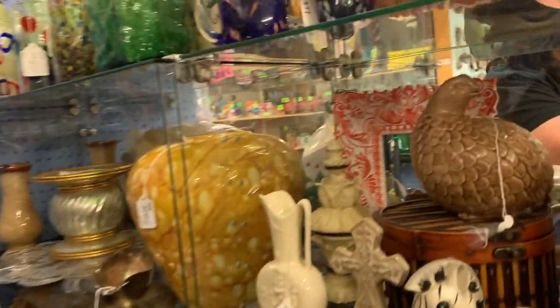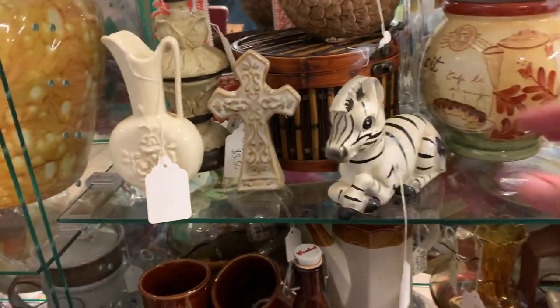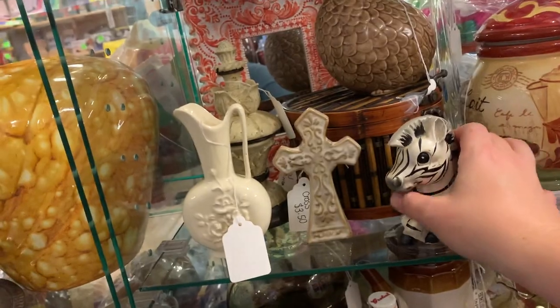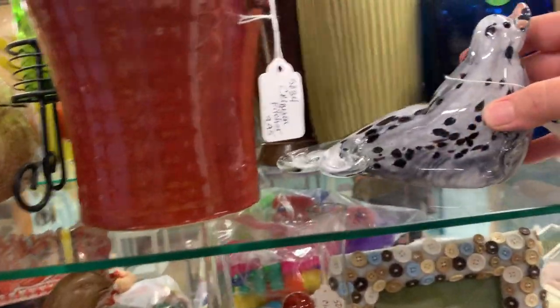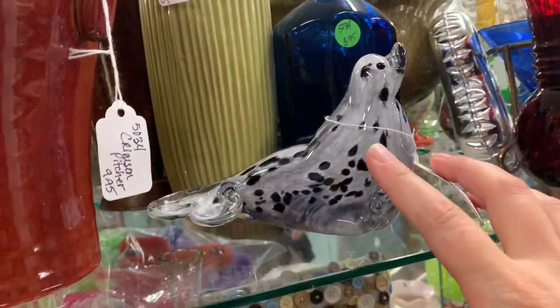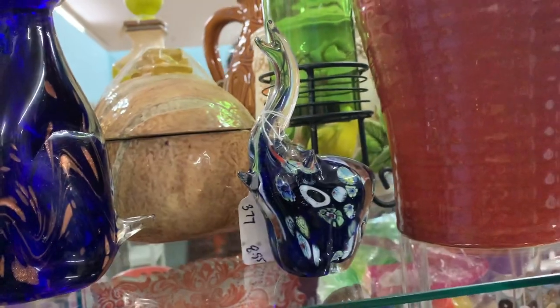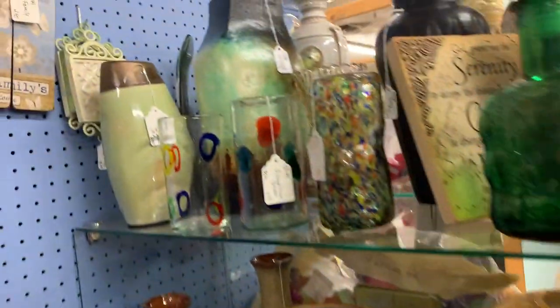As we approach the wild, we see real nifty vintage. I love that. Oh, these paperweights are cute. That one's like a little seal. This one's an elephant. Oh, with his trunk up, cute. I like those glasses down there with the circles on them. Those are cute too.